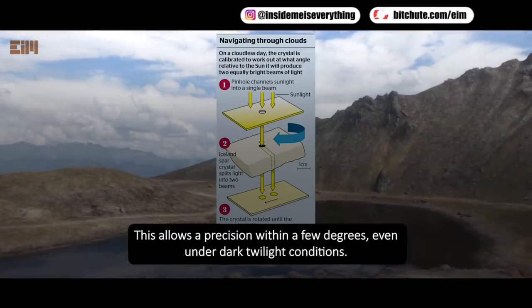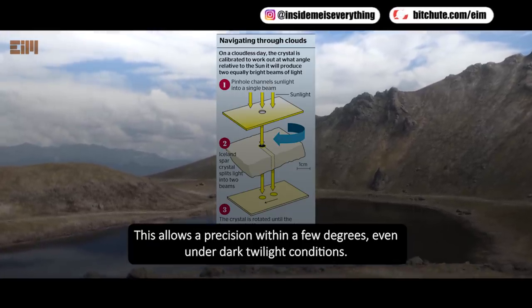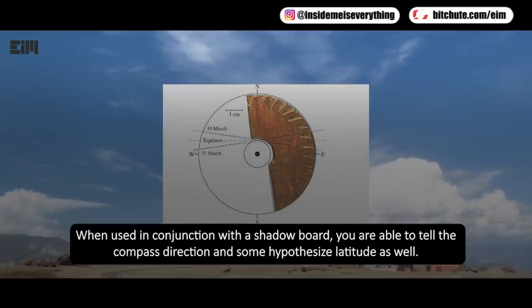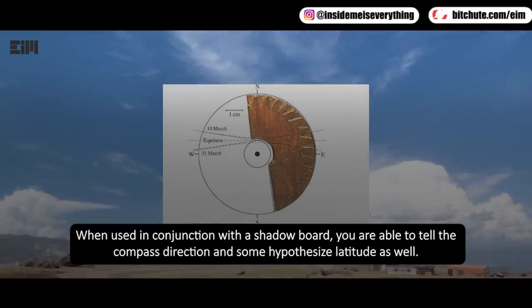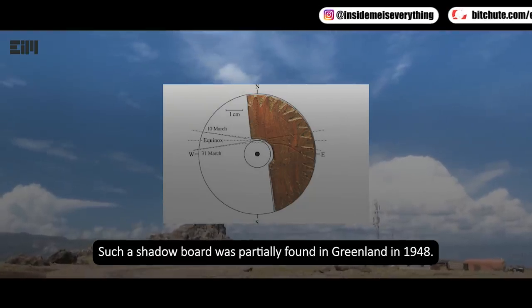This allows a precision within a few degrees, even under dark twilight conditions. When used in conjunction with a shadow board, you are able to tell the compass direction, and some hypothesize latitude as well. Such a shadow board was partially found in Greenland in 1948.